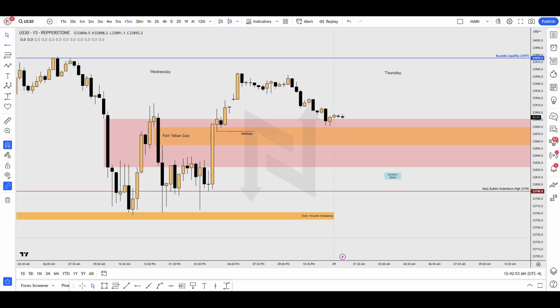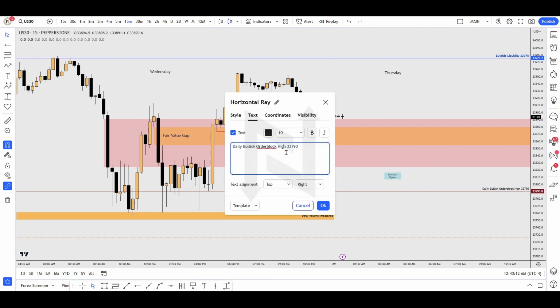Okay, so we're going to do a price action review for my anticipations for Thursday. So Wednesday post London, I want you guys to pay attention to the opening range here. Very important. Okay, so 930 equities open aggressively, keep that in mind. That's important. Aggressively traded into our daily bullish order block. We have the high of that marked. Actually, let's change that to the opening.